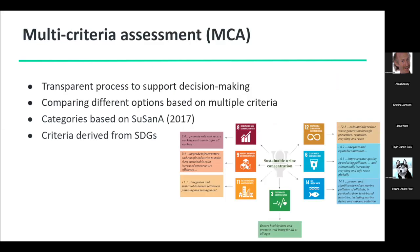We used multi-criteria assessment to investigate the sustainability of these systems. While multi-criteria assessment does not provide a holistic picture of the sustainability performance, the results can guide scaling and optimization of these technologies. We based the categories for the assessment on SuSanA's definition of sustainable sanitation, which should protect human health and the environment and be economically viable, socially acceptable, and technically and institutionally appropriate. However, the social and institutional category was excluded due to uncertainties related to the novelty of the technologies. We derived the assessment criteria from relevant SDGs, which is illustrated by the picture.